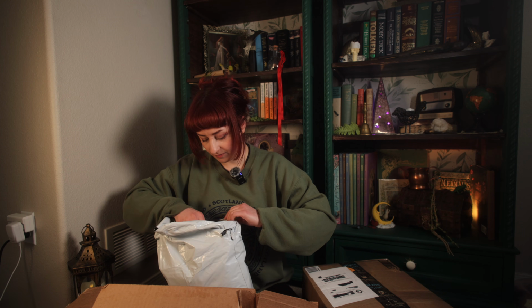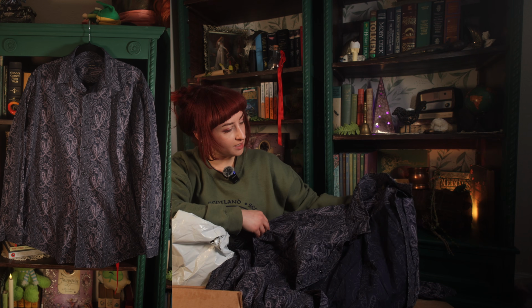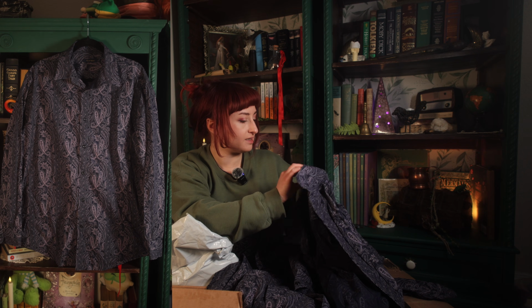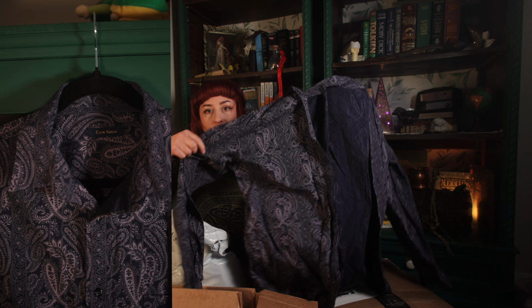Ooh, okay, so first off the top, we have a shirt. This looks like a 70s, well, it's not 70s, this is Club Room, but this does look like a men's shirt, which is really cool.